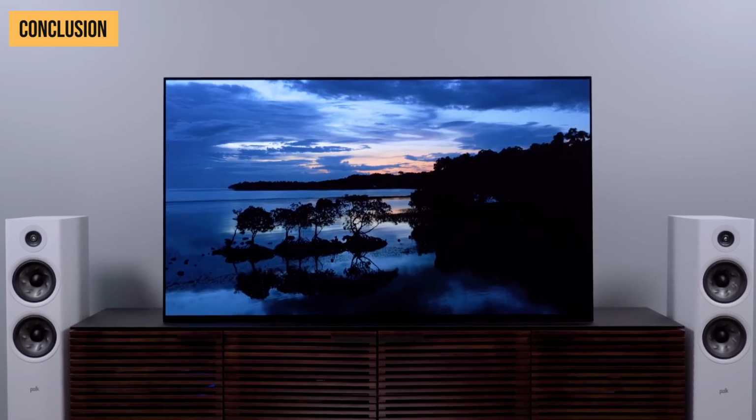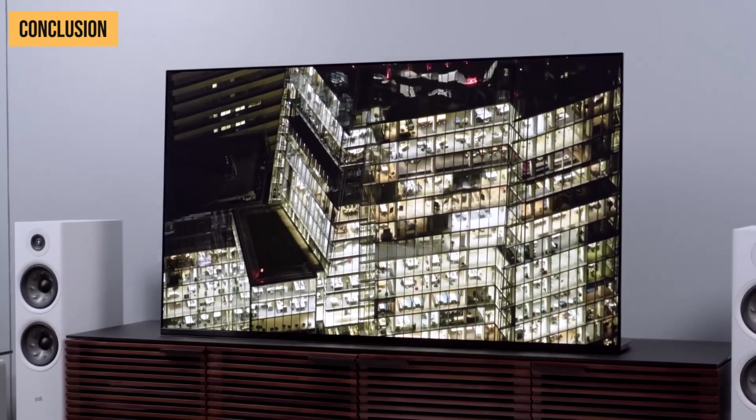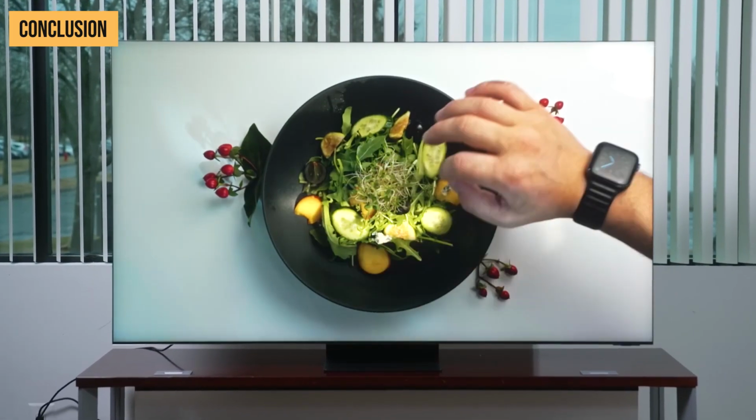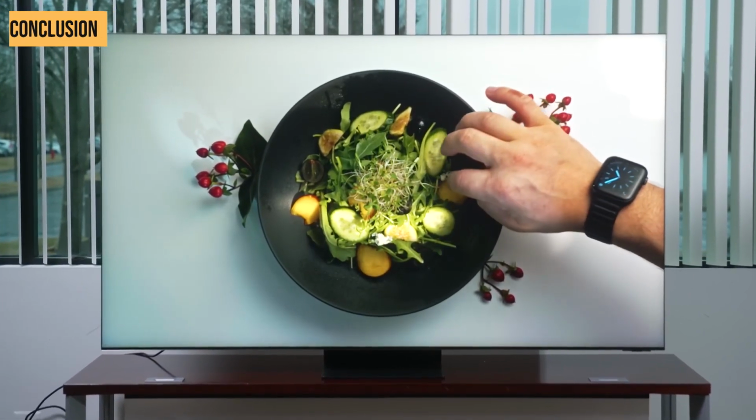It really comes close to the Samsung S95C as far as features are concerned, but I'm not convinced that it beats the S95C as a package deal.